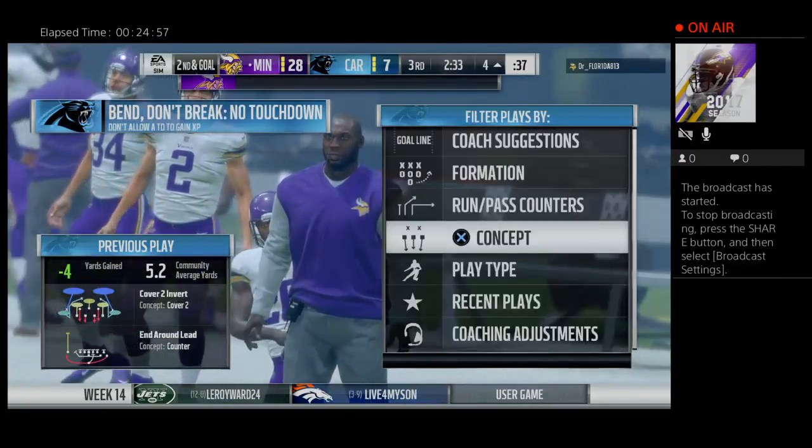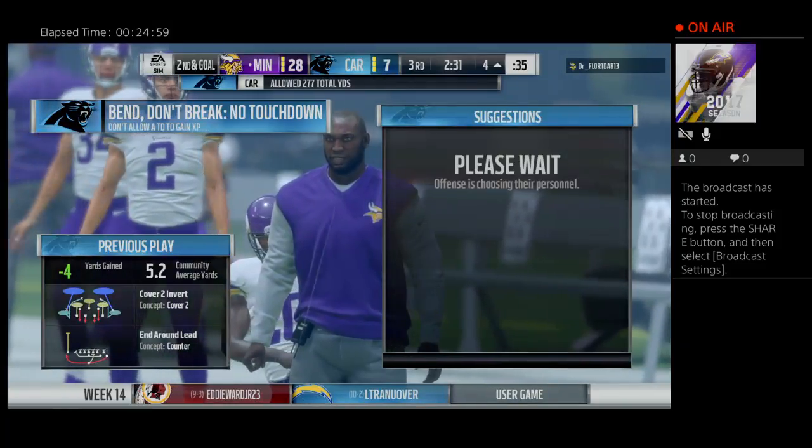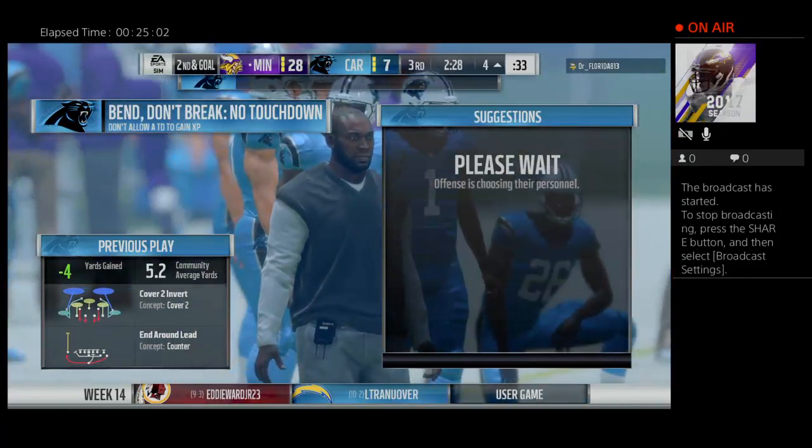And he's going to be stopped dead in his tracks. They'll wind up losing 4 yards on the play.